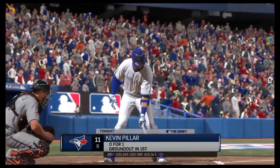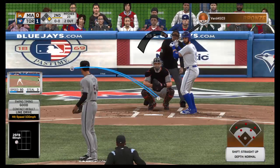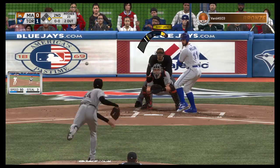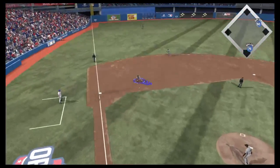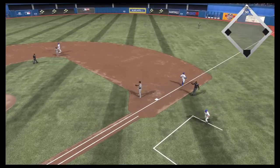Riding in once again, Kevin Pillar. 0 for 1 here in the early going. Ready with the first pitch. Here it comes. Hit on the ground to third. Fielded cleanly. Throw to first will get him easily, and the side is retired.